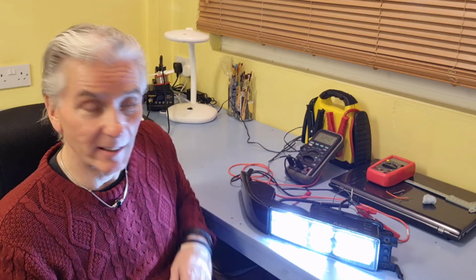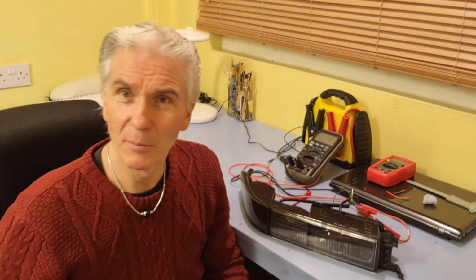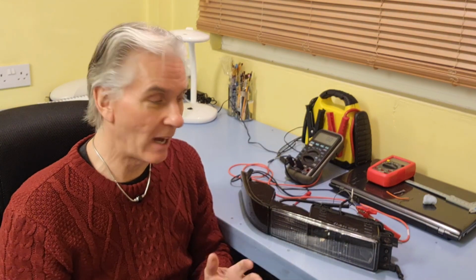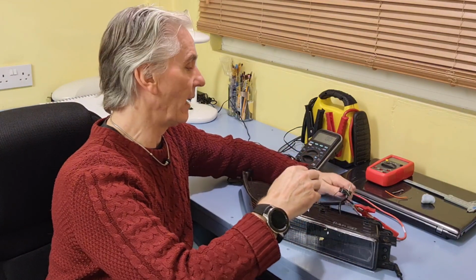Right, let's switch this light off. I can't see out of my left eye anymore, by the way, but there you go. Anyway, if we go right back to the start, I'll have to reconfigure my wiring here.